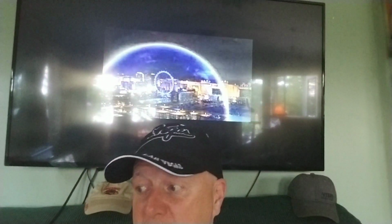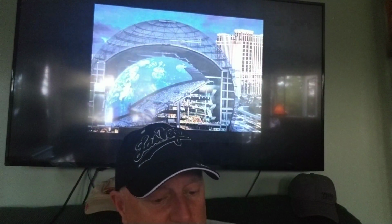So when you're flying into Las Vegas, like my airplane, you're going to be able to see this from your airplane. As you look down the strip, depending on what side of the plane you're on, you can see what the strip looks like. And you'll be able to see whatever image they decide to put on it. They can cast any image on this thing, outside and inside. It's just phenomenal to think about what they're going to do.